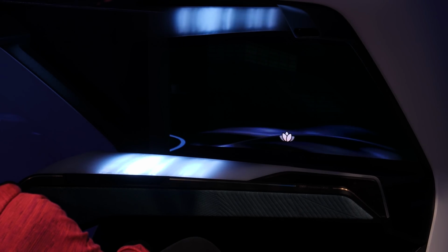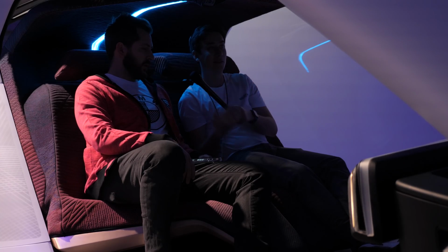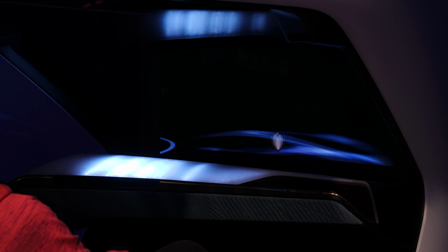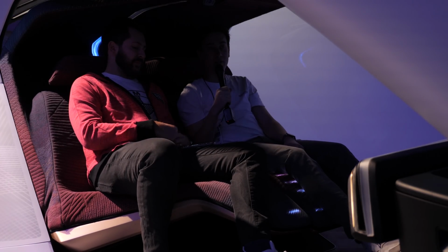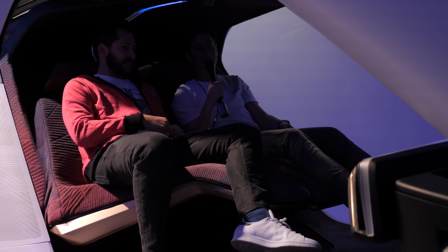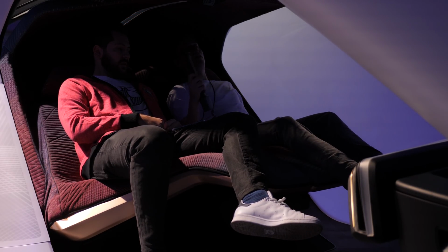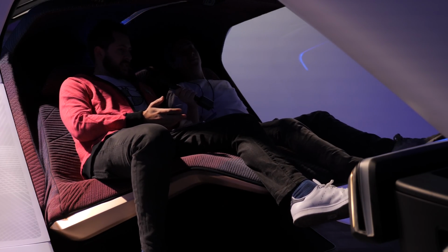Should I make the space more comfortable for you? So if you... Yes. Perfect. If you tap again, I will put the seat upright. Oh wow. It's a bit noisy now, but it's a prototype, so. Oh yeah, I love the zero-G seat. So we're now in the zero-G seating position, right?